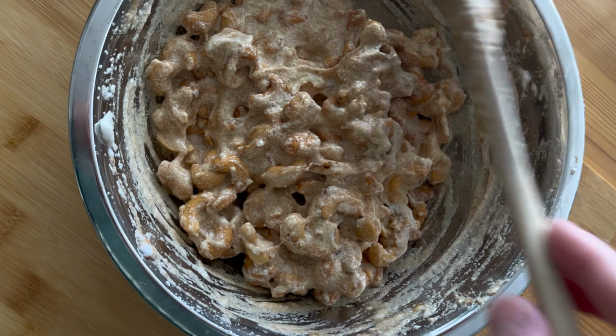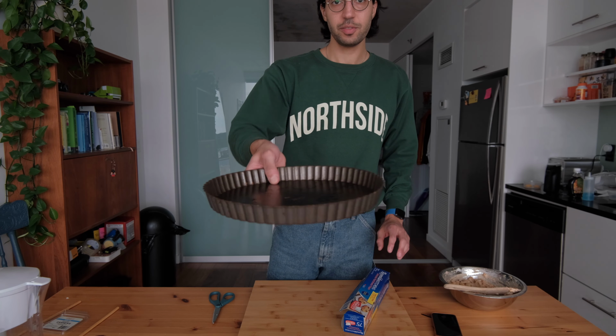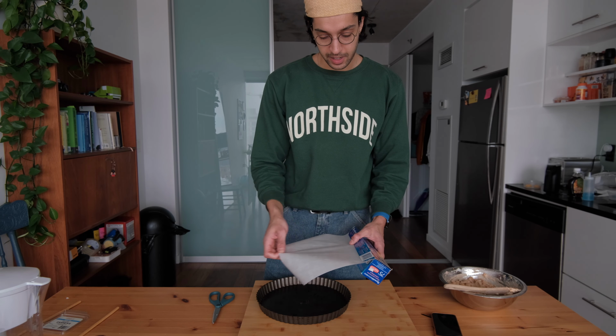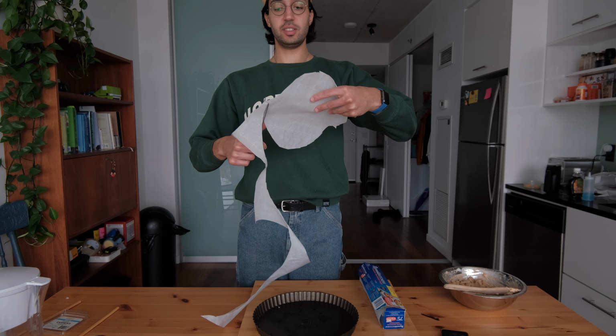The final product should look something like this. This is what we're working with. So now what you want to do is get yourself a little panny wanny. I think this might be too small, but it's all I got. You want to line it with some parchment paper. This is like the worst circle you ever did see. And now we're just gonna plop the mixture.